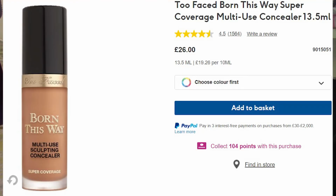So just to go over blemishes, I'm going to use the Too Faced Born This Way Multi-Use Sculpting Concealer. It's my high-end one. Obviously this is a favourite concealer of a lot of people. People love this thing. It costs £26, which is very expensive. I actually have two dupes.